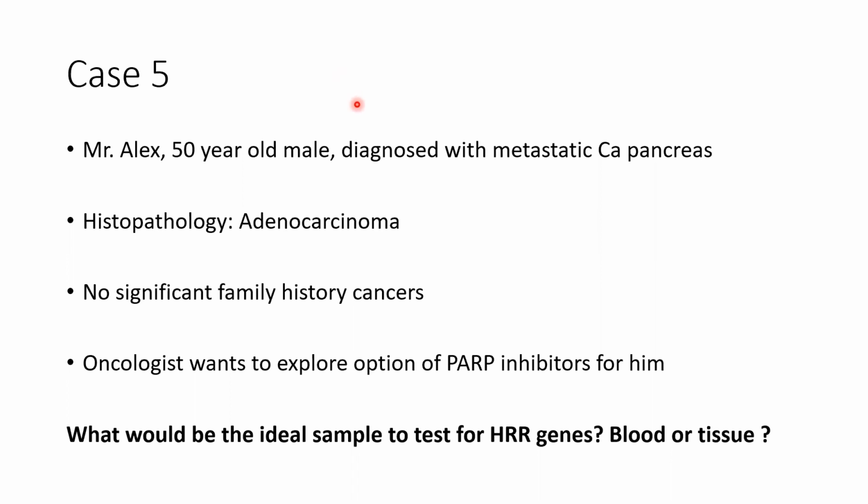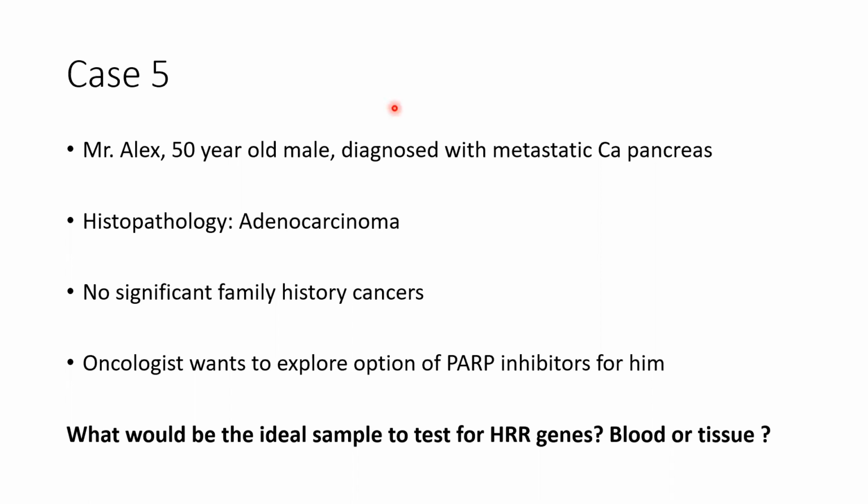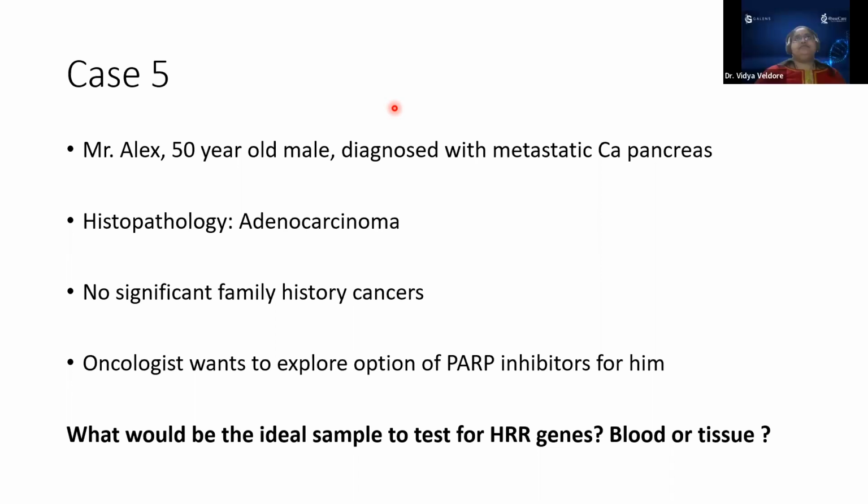Excellent, excellent. Yes, Dr. Vijay, you tell me one thing. If I have sent a tissue for a BRCA mutation and the tissue is negative for BRCA mutation, does it make any sense in sending a germline BRCA? So I am just adding to the question.